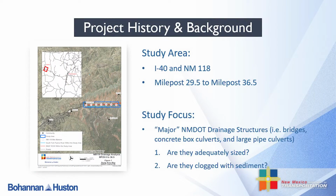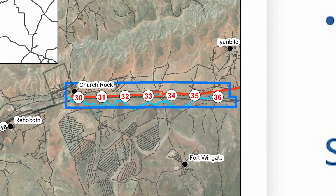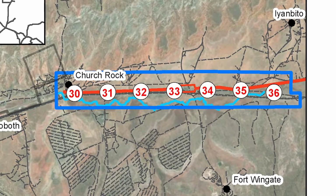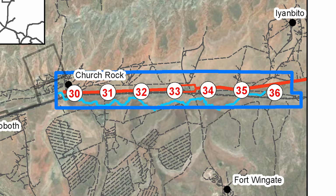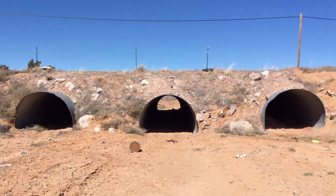The study area included Interstate 40 and New Mexico 118 between milepost 29.5, which is near the New Mexico 566 intersection and provides access to the Church Rock community, to milepost 36.5, which is the border of McKinley and Sandoval counties. The study focused on an existing conditions analysis for all major NMDOT drainage structures, such as bridges, concrete box culverts, and large culvert pipes to determine whether they were sized adequately to accommodate design floods and whether they were experiencing clogging issues from sediment buildup.